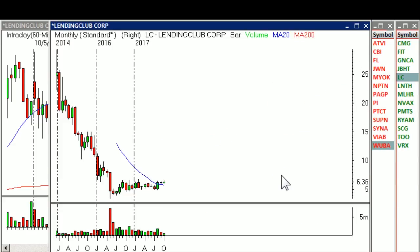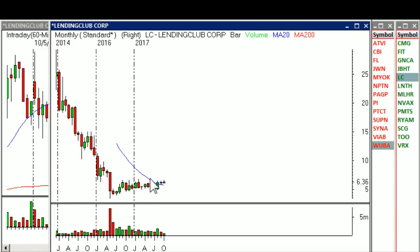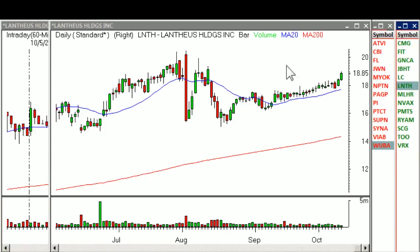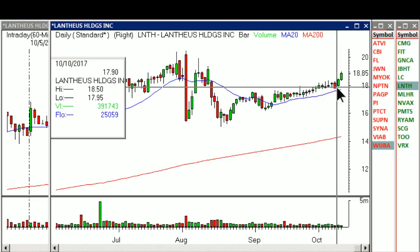LC does not look good on the daily chart, but this is one of my favorite long-term watches. It is a weekly core play. Just letting you know, if LC can break out, it's probably going to be really, really good. So I'm watching this as a long-term play, not as a daily swing play.